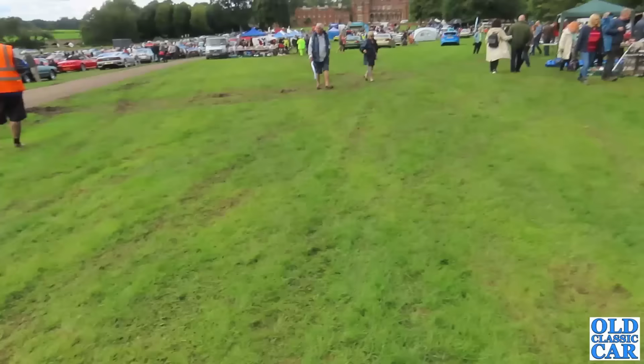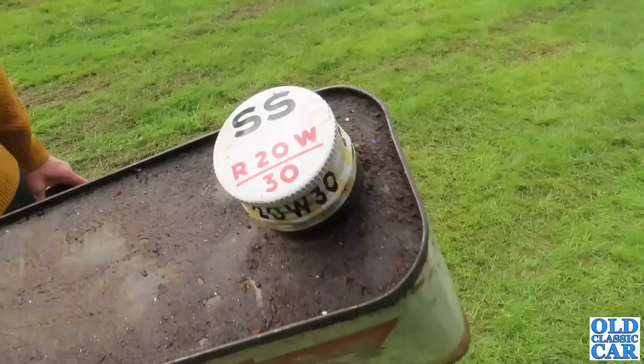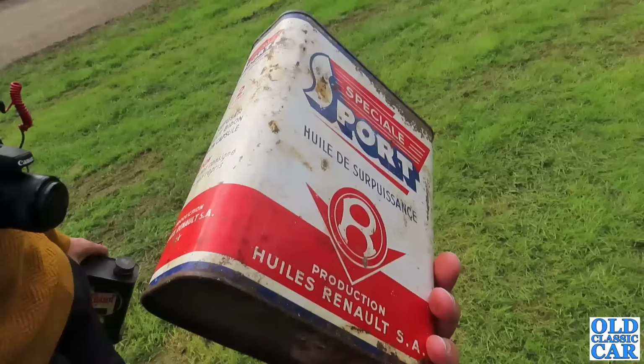Right, we've done the auto jumble and unsurprisingly we found something. A special Sport huile de surpuissance Renault oils can, proper tin, complete with the correct lid, as far as I can tell. So that will go and live with the little Renault 4CV, or the Renault 750, as I should call it. It's got a bit of patina to it, but it's a similar age to the car itself. So that's quite a bonny French oil can.